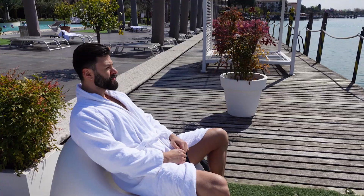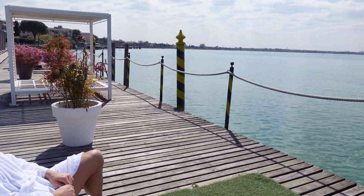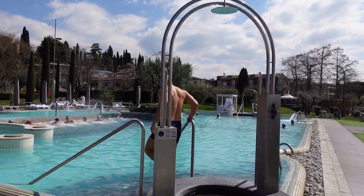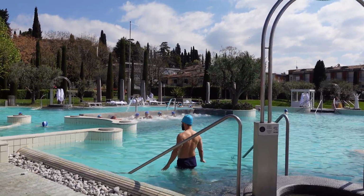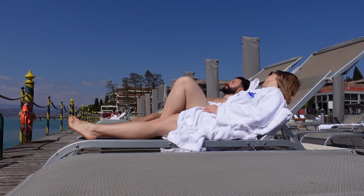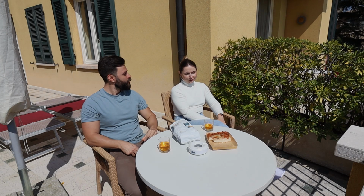Here we found a place to chill and look at the lake. Very nice. It's warm? Very warm. Oh, nice. No, too warm. Too warm? Very warm. Might smell very good.